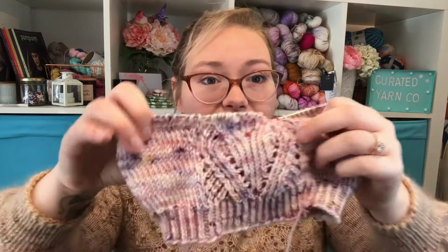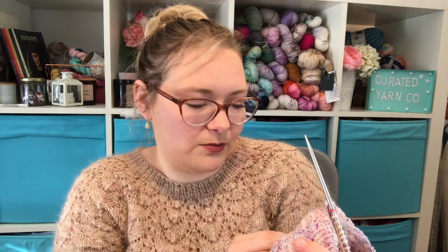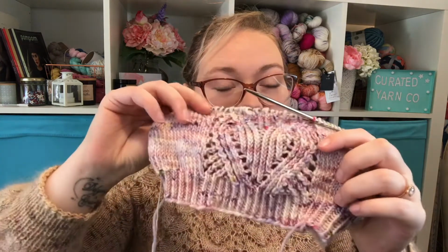This, I would say, is not beginner lace, this Koru. It's got twisted stitches in it and normal knit stitches and purl stitches and yarn overs, and so it's a little bit more complicated. They're not cables, they're central double decreases in there. But yeah, I wouldn't say this is a beginner's pattern, but I really enjoyed it nonetheless. It was stuff that I could handle, and again, symmetrical, love a symmetrical pattern. So I don't mind doing it again.